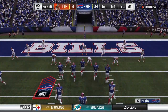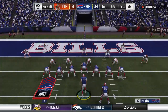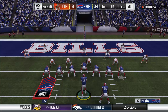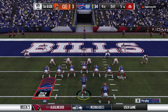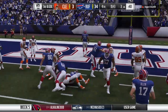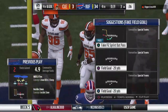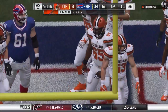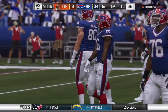The Bills on third down, lacking much success, just 2 for 7 to this point. This is third and goal. Hurry up, here we go. They'll try to run it. It's Hill. And he will push his way forward down to about the 3-yard line. Give him a couple on the run there, and now they're in that in-between area here on fourth and goal.